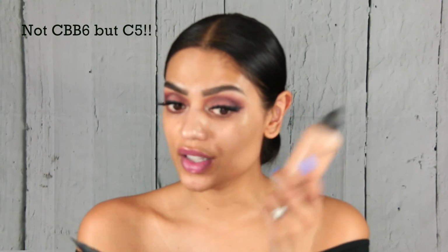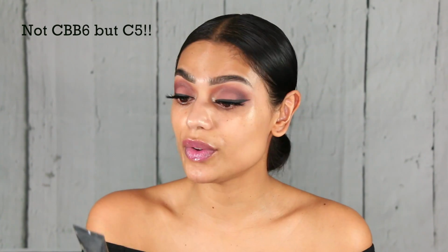Time for foundation. What I'm gonna do is mix 2 foundations. Of course, it's my MAC Face and Body in C6, which is my all-time favorite foundation. And then we also have the Pro Longwear Waterproof, which is also a very nice foundation. I'm gonna mix these 2 because I want my face to be very glowy, but I also want a little bit of coverage, more coverage than Face and Body will give me.